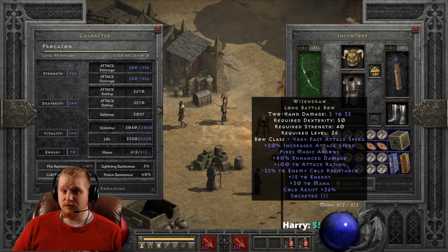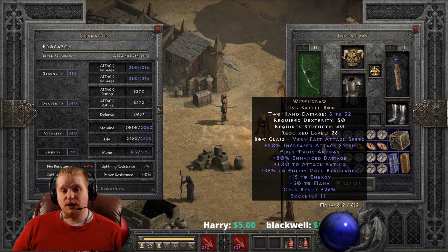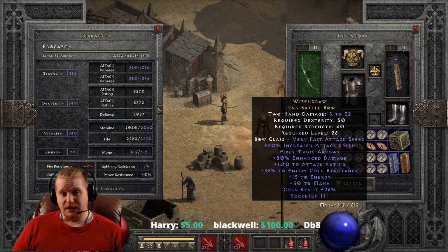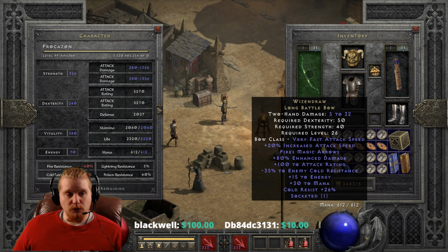However, Cold Mastery is level 30. And for the very brief period of time of level 26 to level 30, you can be using Wizendraw, which will actually have a huge effect on the amount of damage that you put out as a cold sorceress. But the real beautiful use for the Wizendraw is the Cold Amazon.